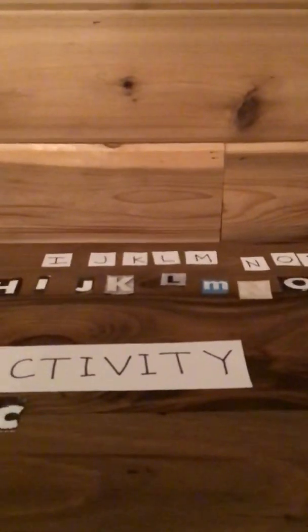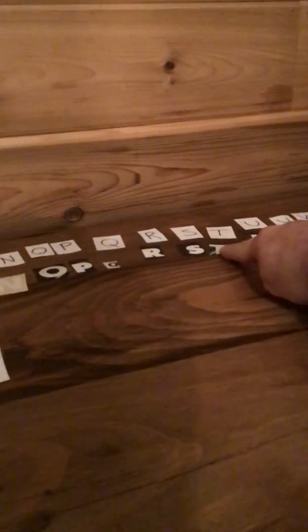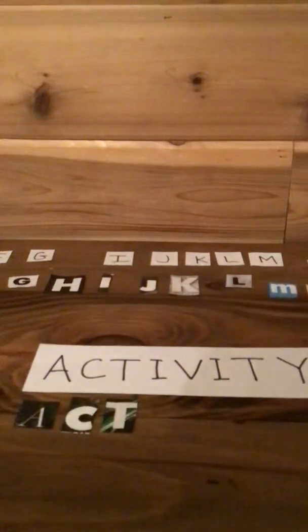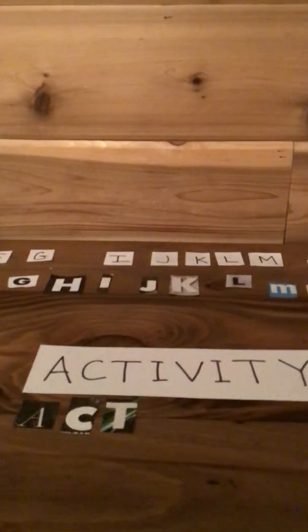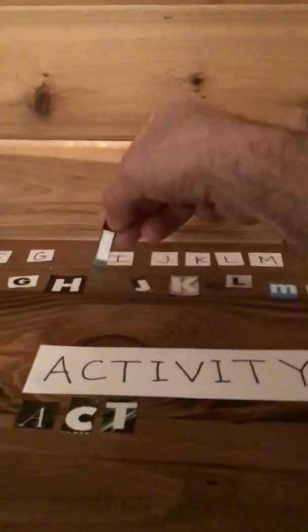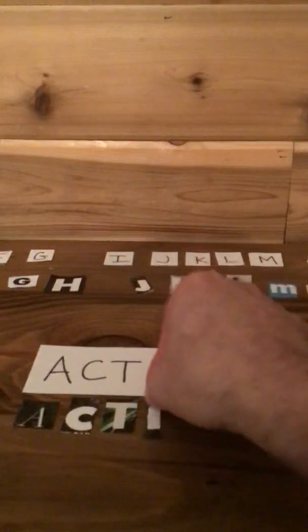The third letter in the word activity is the letter T. And that is somewhere near the end of the alphabet. So we're going to find the letter T, and we're going to move it over next to the letter C. All right, our fourth letter is the letter I. And the letter I is somewhere near the middle of the alphabet. I see it right here in front of us. Don't have to move the camera. And here's the letter I. We'll put it down there.